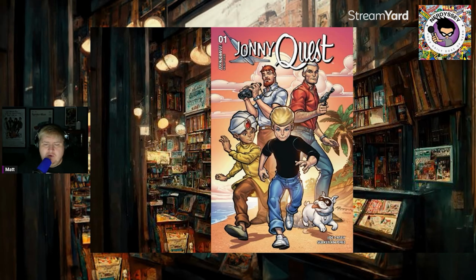Next up, we have Jonny Quest. Man, this book took me back to my younger years, as you know, when I was a kid, watching Jonny Quest and watching Jonny Quest movies and things like that. It felt like you were watching an episode of Jonny Quest while you were reading a comic book. It read and felt just like I remember the cartoon as a child.